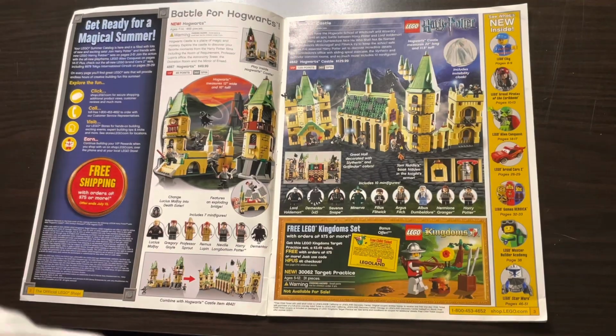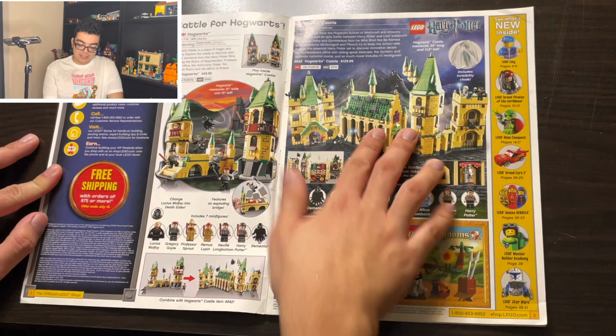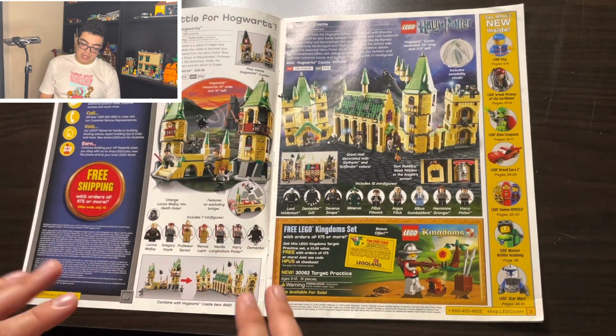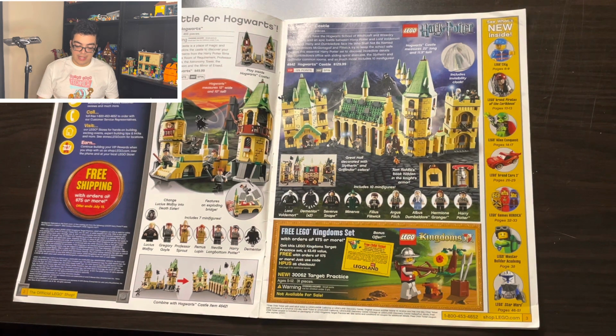Let's see. We have the Harry Potter 2010 October sets. I think it was like a fall release, advertised with the summer 2011 sets. Summer 2011 had that Hogwarts Final Battle set. This was actually kind of similar to the system of Hogwarts we have now, where they would use Technic pin connections between the two Hogwarts designs.